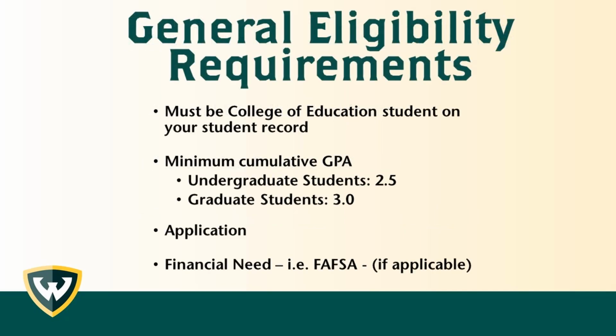In general, for eligibility, you must be a College of Education student, and that must be on your record. As Dan is going to talk about a little bit later, the process this year is really linked to the student data system. So if you are going to be switching majors into the College of Education, but you just haven't done it yet, you will need to make sure that your record is accurate at the time that scholarships are awarded, which is early next year, but the sooner the better.